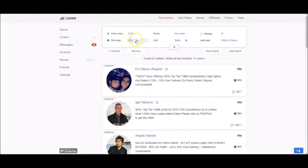And then for got sales, this is important. What this means is, you see 0%, 10%, 20, 30, 40, 50%. This means the percentage of people who've reported getting sales from a vendor. Now, obviously, you want to use a vendor who's got sales, so you would never use 0%. And I've also found 10 and 20% to be too low.